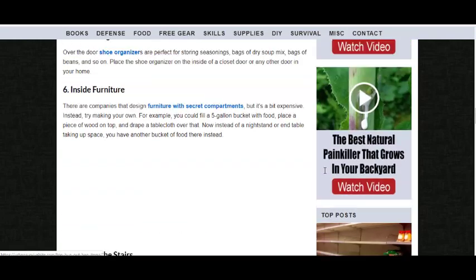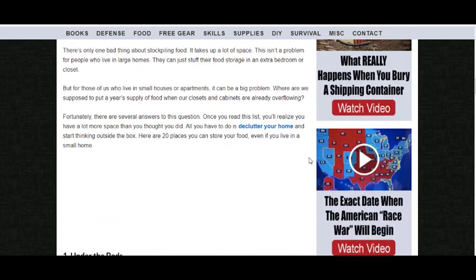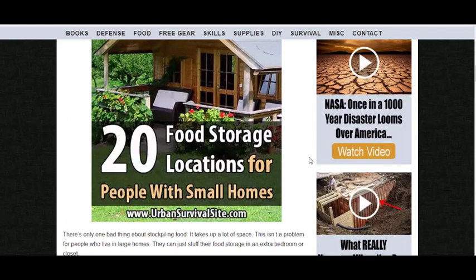So I think it's a pretty decent little article to go over and to get everyone to start thinking about where else we can store things, because we do start running out of room when we gather more and more things. And how much storage space you would need depends on how you want to preserve your wealth.